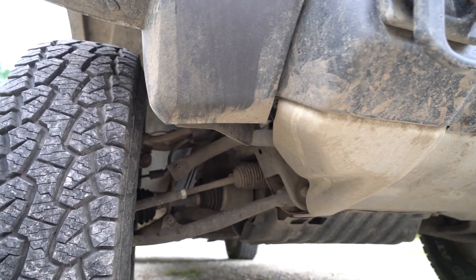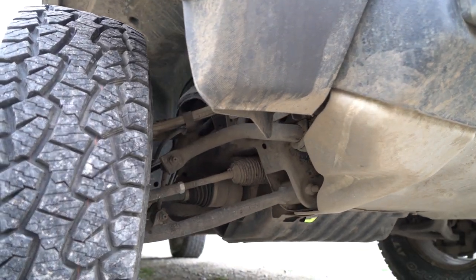But you could easily go in and put some manual disconnects on. Yeah, some manual disconnects. I think that would make a pretty good difference in this, even though it is IFS and it is torsion bar. I think it would help.